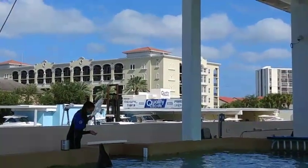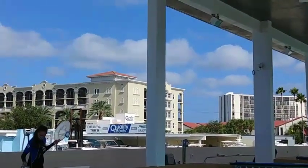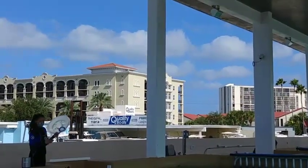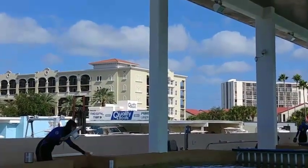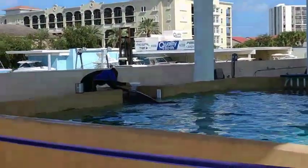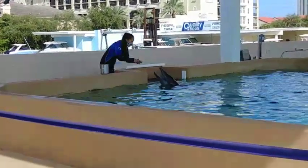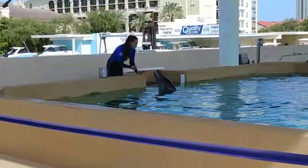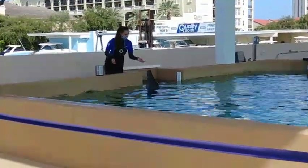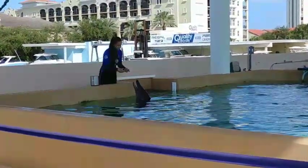But if they do participate and do so to a desired criteria, meaning that they do that behavior correctly, then you'll notice that our trainers are going to bridge them. And in training, we refer to that bridge as a point in time when they do that behavior correctly. This is how we communicate with them, that they did it, and they can come back on over for their reinforcement. Now, with these guys, since they have a significant hearing loss, we don't use the whistle with them like we do with our common bottlenose dolphins. Instead, you'll notice that our trainers are just simply going to point to them.